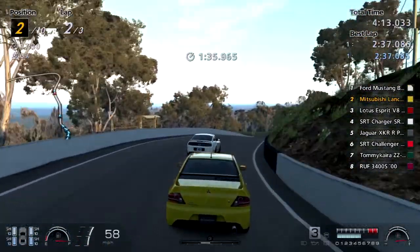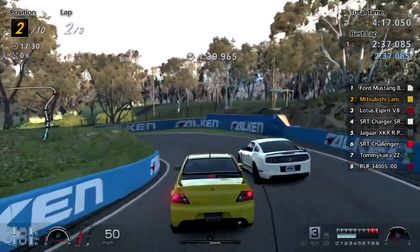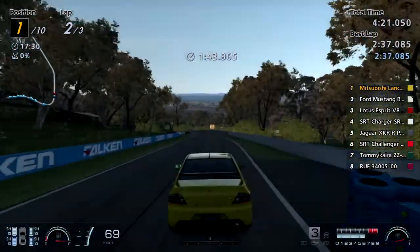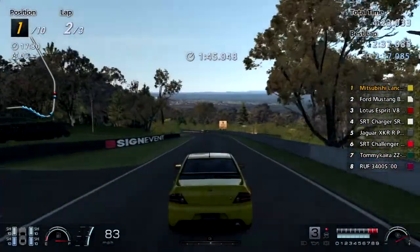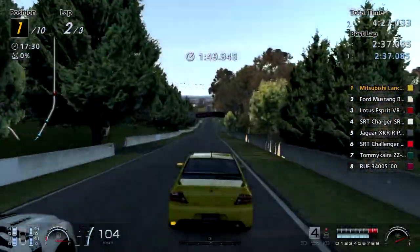Oh, way early on the brakes. What a gentleman. He pretty much held the door open for us. And he was patient, too.